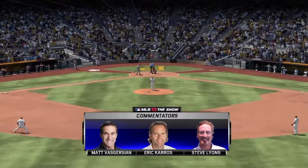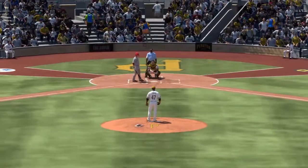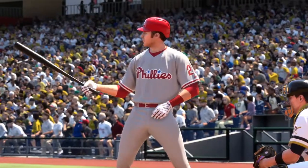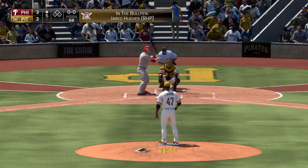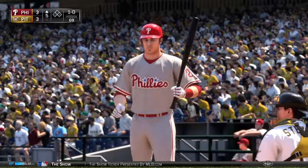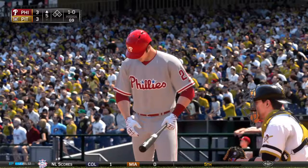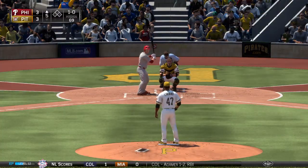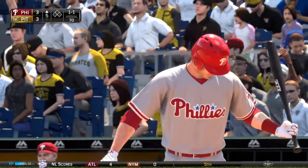Back alongside Eric Karros and Steve Lyons, Matt Vasgersian, and Chase Utley getting set to start things out here in the Phillies half of the inning. Couple of righties starting to loosen now in the bullpen. Here it comes. And that one's in on the hands to start the inning. It's ball 1. Bad call on that was a strike. Now the 1-0. A high strike there, and it's 1-1.